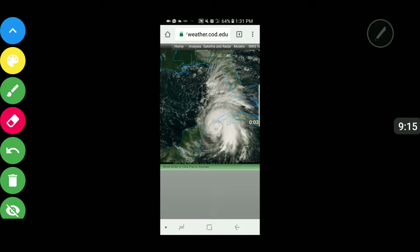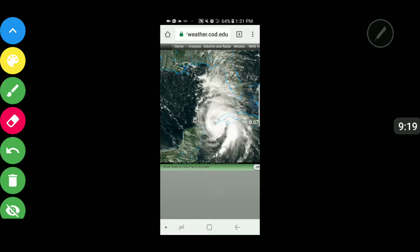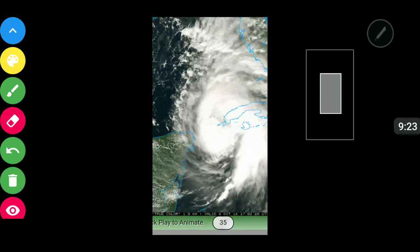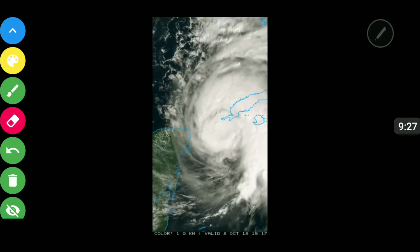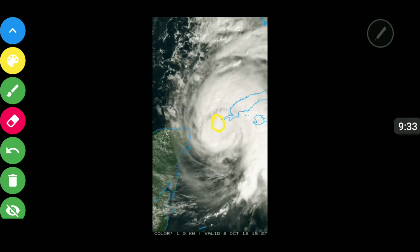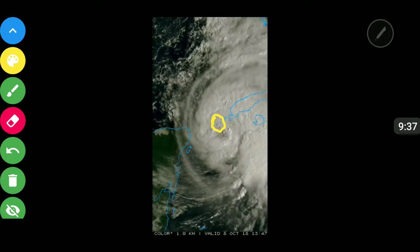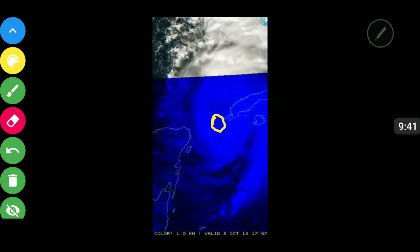Here are the natural color images, a beautiful color imagery showing the true color of the storm. And you can see, like I said before, right there, where there is a collapsing mechanism inside the center of that thing, which means the eye is developing. I'll keep you updated on this storm.